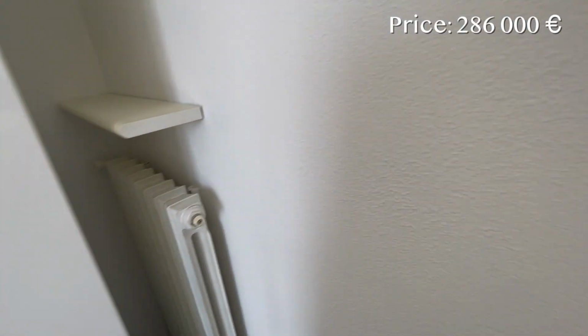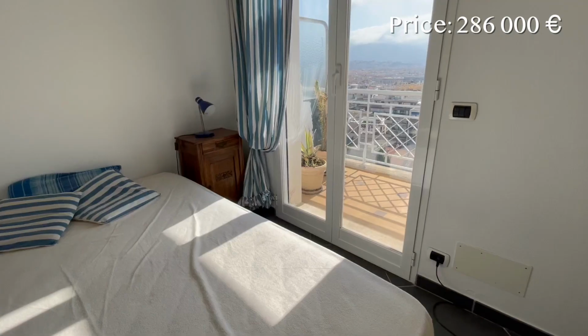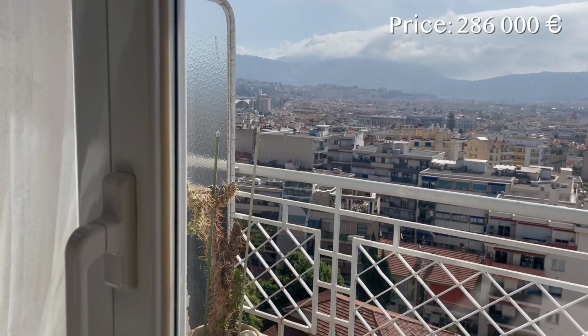There's also a heater for the winter season. The bedroom itself is not extravagant. It has its purpose. You're there to sleep and that's it. But what I really like is that you have direct access from your bedroom to the terrace, and you have a beautiful view, especially at night.